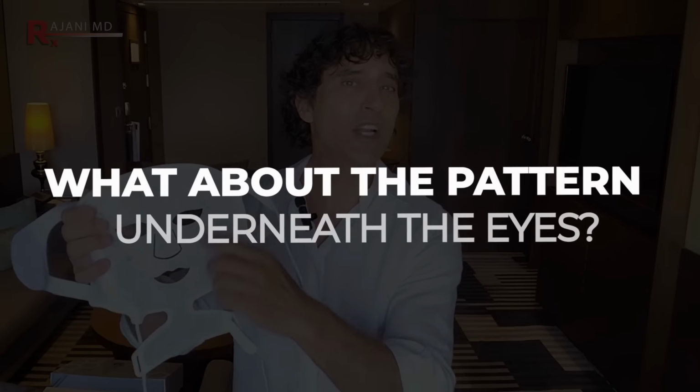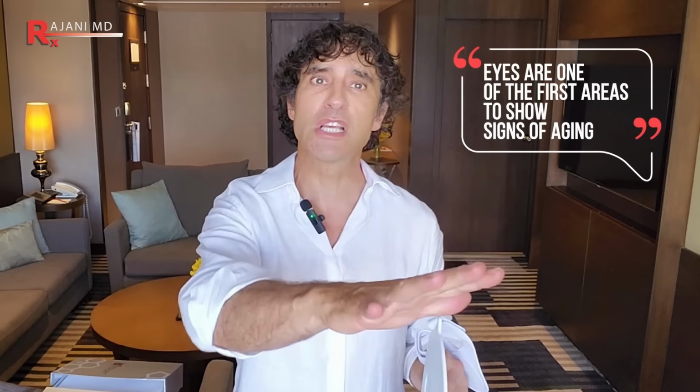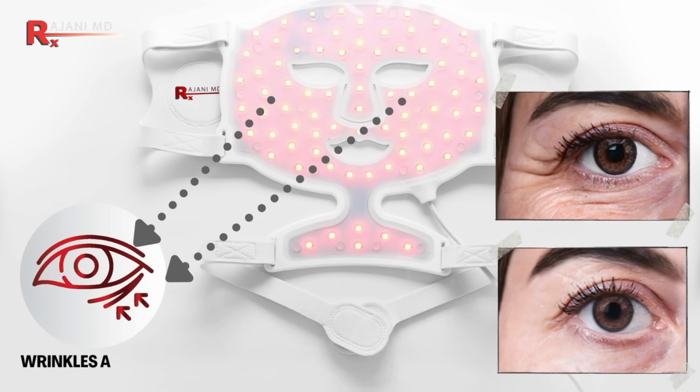What about the pattern underneath the eyes? Well, the eye is one of the first areas to age, myself and my patients, and you might agree with that. So why not do it with LED therapy? So around the eyes, you'll notice another extra LED for this troublesome area with my Apex Glow technology.